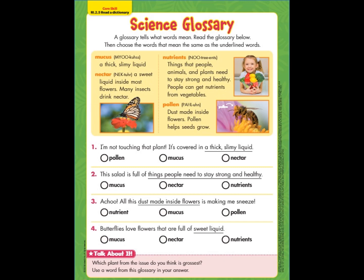Okay, the first one is mucus, a thick, slimy liquid. The next one is nectar, a sweet liquid inside most flowers. Many insects drink nectar. Nutrients, things that people, animals, and plants need to stay strong and healthy. People can get nutrients from vegetables. Pollen, dust made inside flowers. Pollen helps seeds grow.